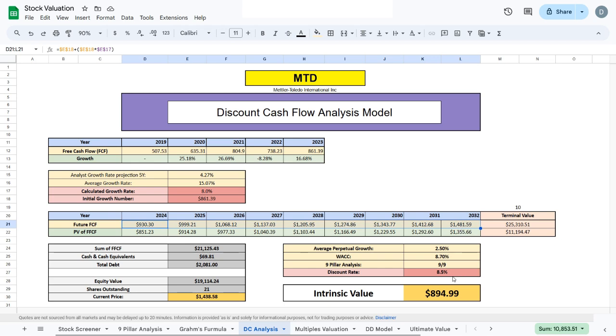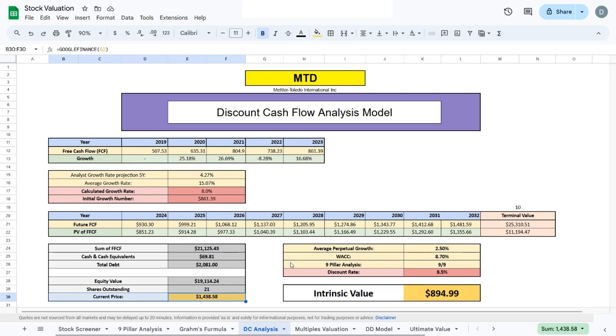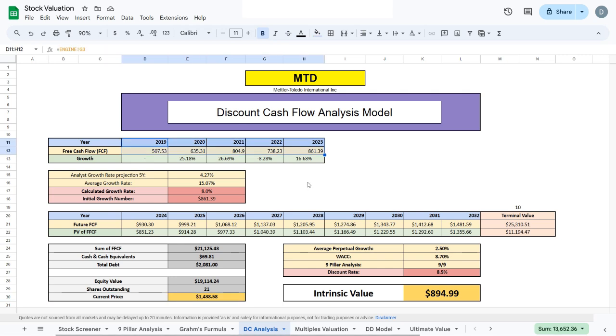I will then plug in a discount rate at 8.5% and calculate the present value of that future free cash flow. I will sum all of that up, add any cash and cash equivalents, subtract total debt, and get an equity value, which I will divide by the shares outstanding and get an intrinsic value of $894.99, which is quite a bit lower than the current trading price, hinting towards that MTD might be overvalued when looking at its free cash flow and free cash flow potential over the next years.